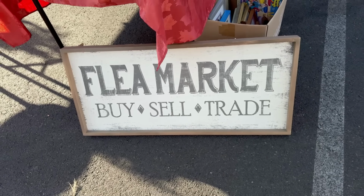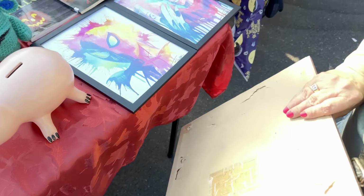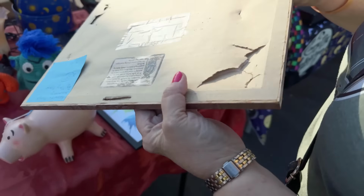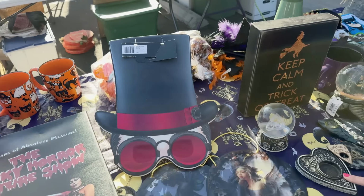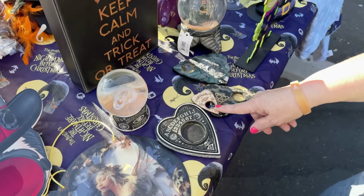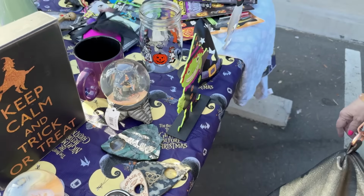Look at the sand art down there. Let's take a look at that. It's $25. It's a little rough there, and it doesn't have the glass on it. Let's see, we have a lot of Halloween things theming up here. Look at those mugs. Those are fun. And these are for Ouija boards, aren't they? I think so. It says Ouija, yeah. And we have Halloween. All right, let's look over here.